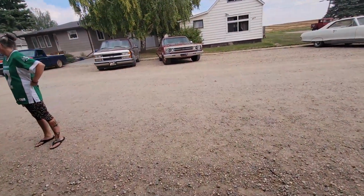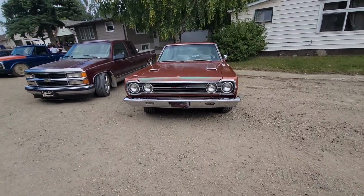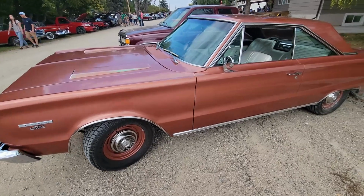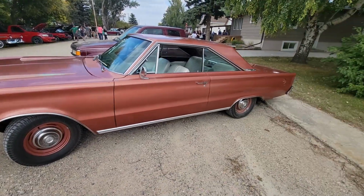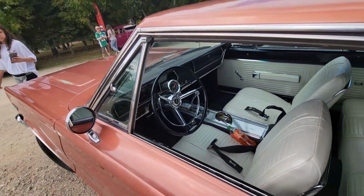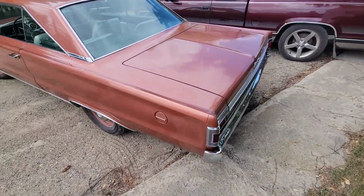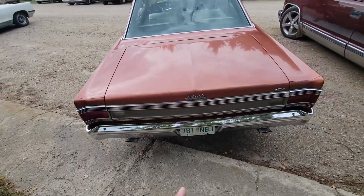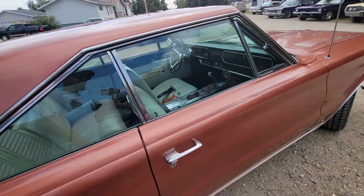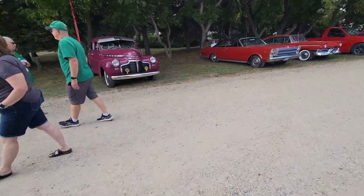So, we'll take a walk quick across the street now. Take a look at this. This is gorgeous. Oh, it's a Belvedere. GTX, too. Satellites, Belvederes, Roadrunners, they kind of all look the same to me. What do you guys say? Yeah, that is nice. That is a nice car. And simplistic, too. Very, very simplistic.